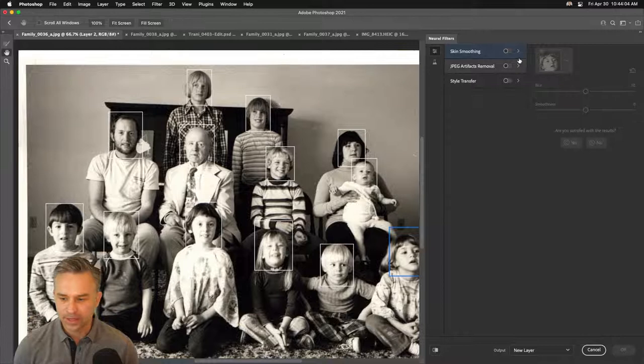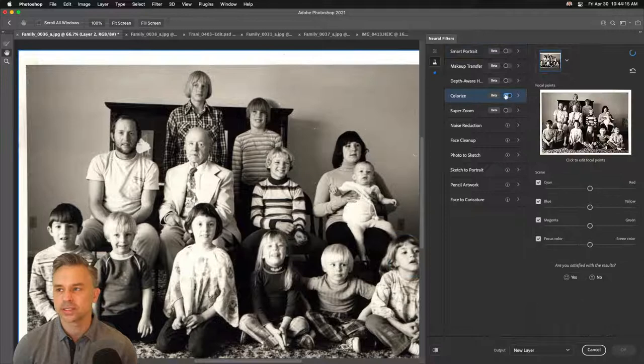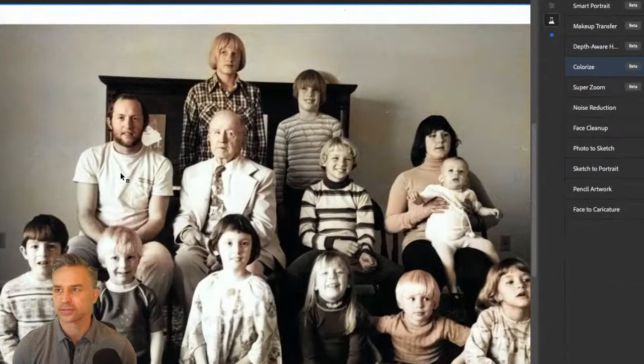So I could do some fun things now that it's recognized those people. But what I want to do is go into the beta filters, and right in here, we want to go to colorize. And we're just going to see what happens. It's not going to do it perfect. I picked one of the more complex scenarios. It goes through and it colorizes it. So again, here's your before off to the side, and then here's your after. It does an okay job. I can go with that if I want to.